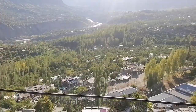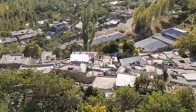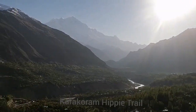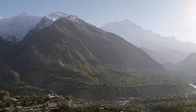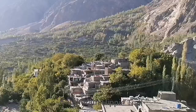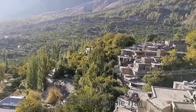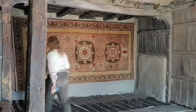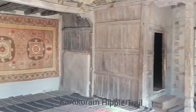You can see the stunning view from the windows and balconies of the Baltit Fort. As you can see, the whole Hunza Valley along the Baltit, along with the Nagar Valley in the opposite. And here we are inside the Baltit Fort.